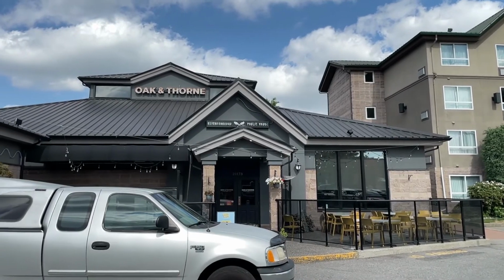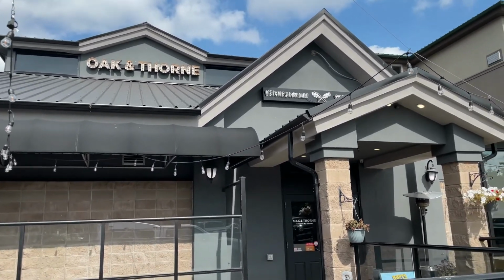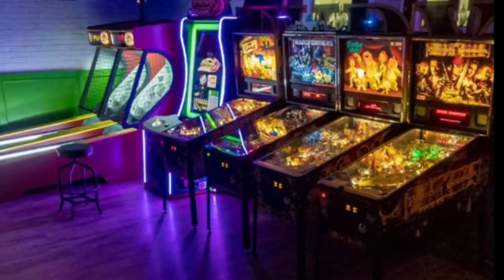Next, we've got the Oakenthorne Neighborhood and Public House. They've got lots of great food and craft beer here. It's definitely a more relaxed vibe and somewhere that's great to grab lunch. They've also got a cool games room downstairs that you can check out. And overall, it's one of the largest pubs in all of Langley. And if you're looking for some nightlife action, this is definitely the spot. But if you're trying to avoid the nightlife scene, I'd stay clear of here during the evenings on the weekend.